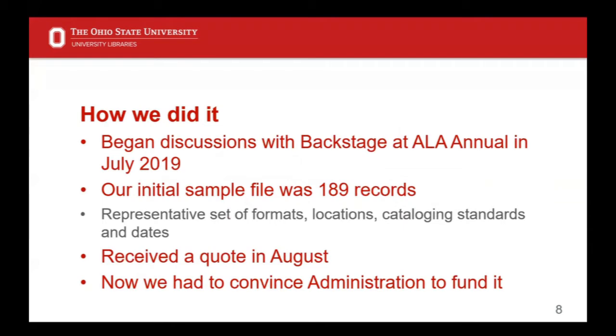How we did it. We began discussions with Backstage at the ALA Annual in July 2019. Our initial test sample file was just 189 records. We selected a representative set of formats, library locations, cataloging standards, and publication dates.